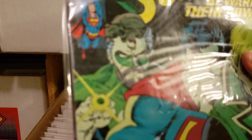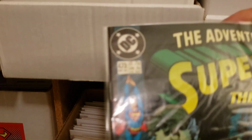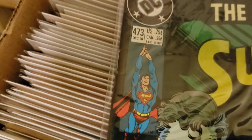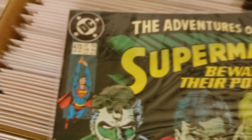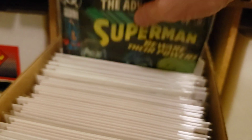Where does this one stop? December, right? That's what it was. Action Comics was in December. If you guys can see here, I'll set that down. December 1990, number 473. There's a trend going on here, right? I'm going to get to the point. I promise I will get to the point.